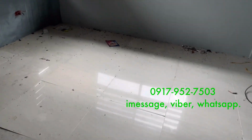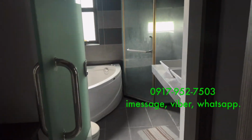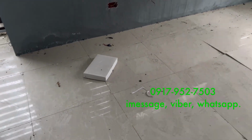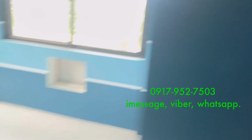The second bedroom is the master's bedroom. It has a small balcony, walk-in closet, own bathroom and bathtub. And angat na rin ang tiles dito. The third bedroom has its own bathroom also and the fourth bedroom with own bathroom as well.